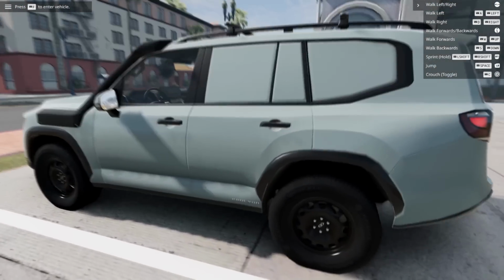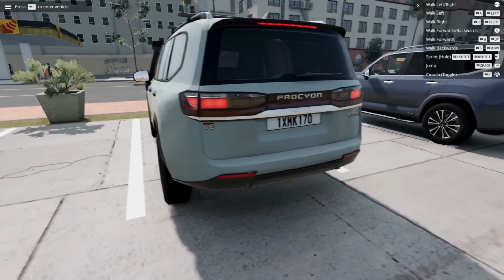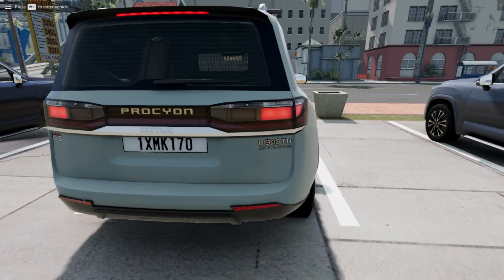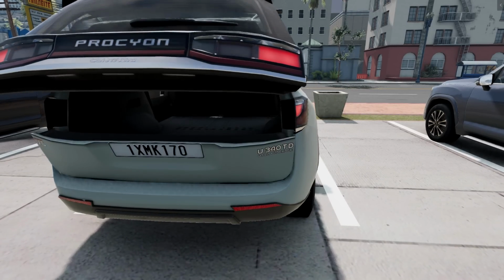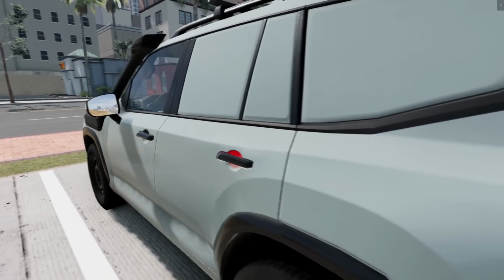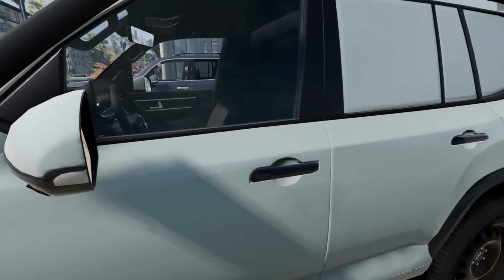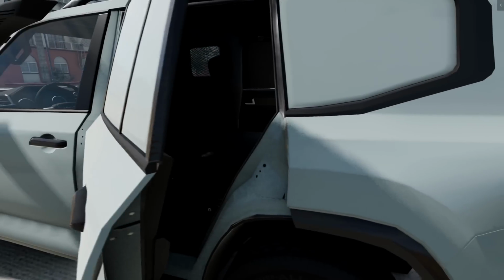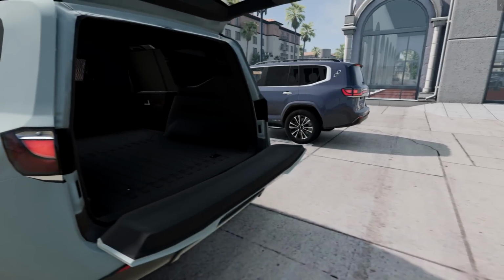I've got a trail version here. This is a V6 twin turbo. It's the U340TD utility package. Yeah, you can open this one up. Does this one have a cage in it? It kind of looks like a police variant. Yeah, it's actually just a two-seater. It's just got a big cargo bay in here. So if you're going camping, you could definitely store a bunch of stuff back there.